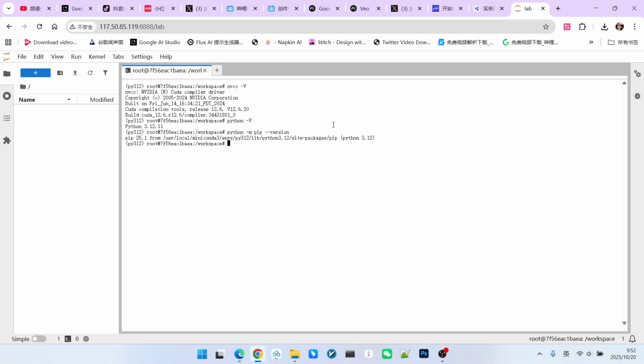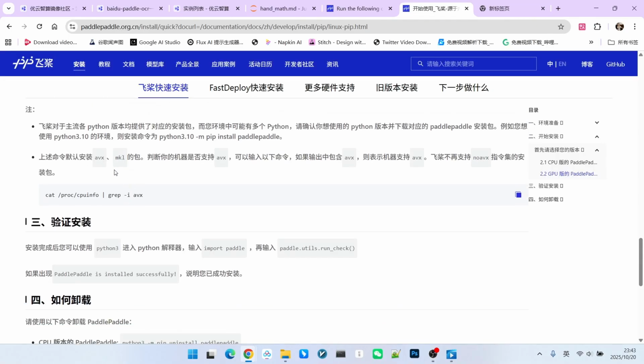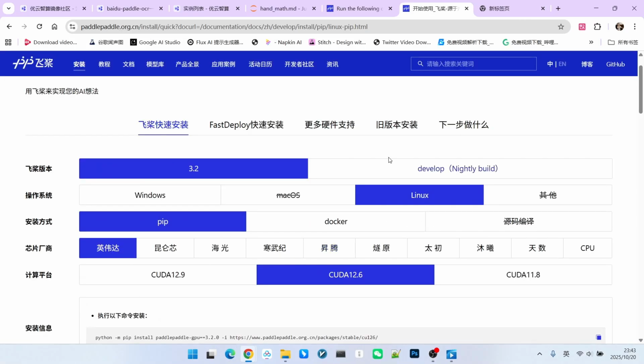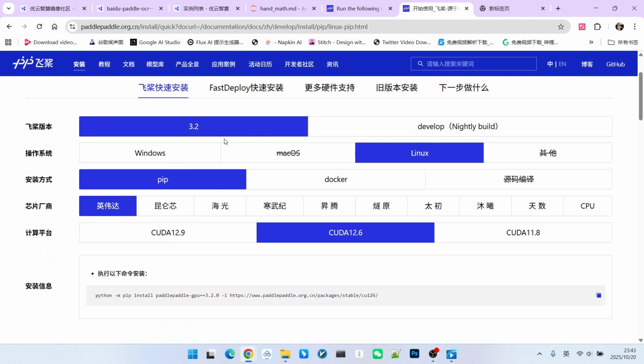Furthermore, there's a check to see if your CPU supports AVX. If you get normal output, it means there is no problem. You can paste this command directly, press enter, and you will see a string of output like this, which means there are no issues. After that, we can use the quick installation method to select my corresponding environment.